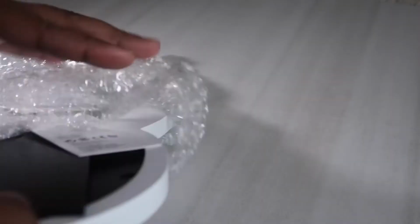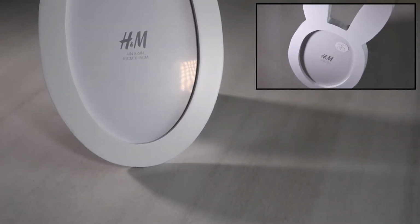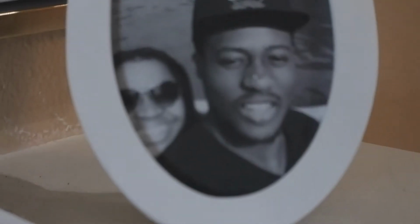While I do plan on doing a few tweaks in the living room, and quite a bit of them are already underway, there wasn't really too much for me to get for the living room. However, I could not resist getting this white photo frame with the bunny ears.